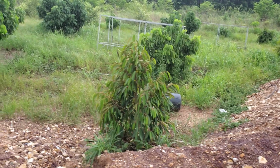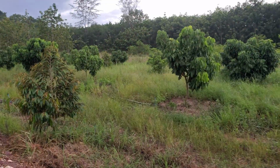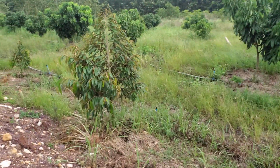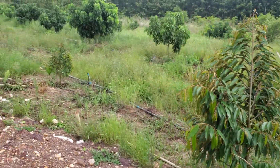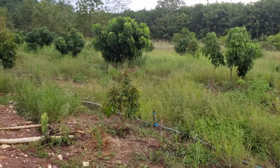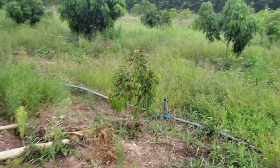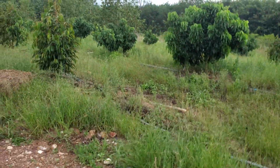All right, now we can take a walk and see some of the trees. I've got some pictures that I'm gonna post at the end of the video to kind of show you what some of these trees looked like just a couple weeks ago. But you can really see how rich and dark the leaves are. The trees just seem really happy.